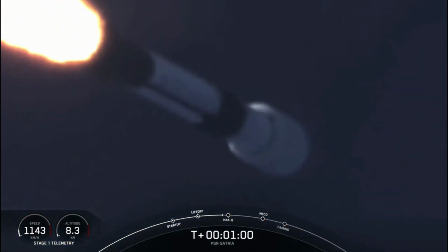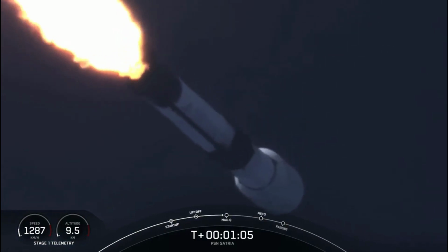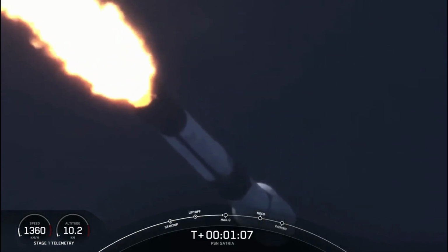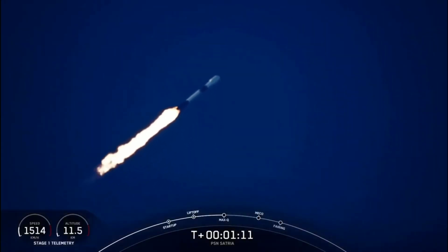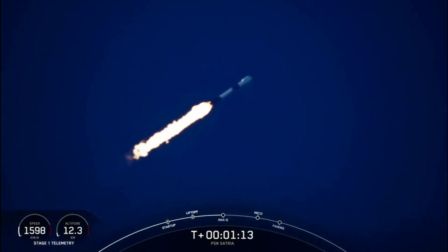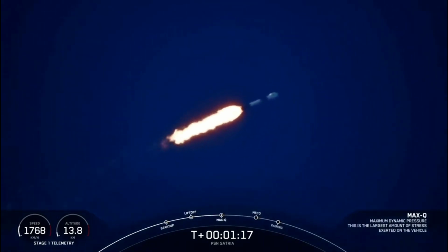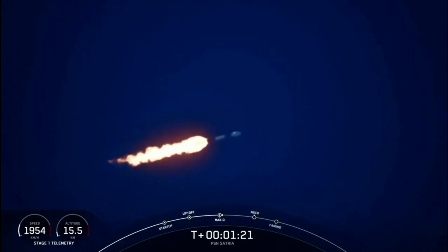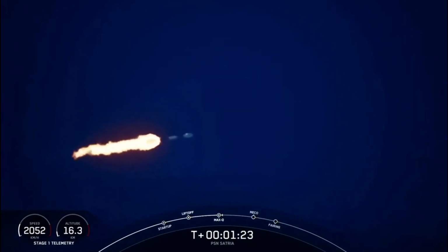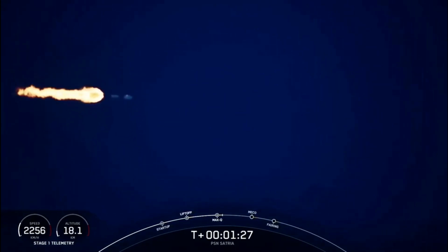Vehicle is supersonic. With that call out, we know that Falcon 9 is moving faster than the speed of sound. Max Q. With confirmation that we've passed through max Q, we have 3 events coming up in quick succession, starting with main engine cutoff, stage separation, SES-1, or second engine start 1.